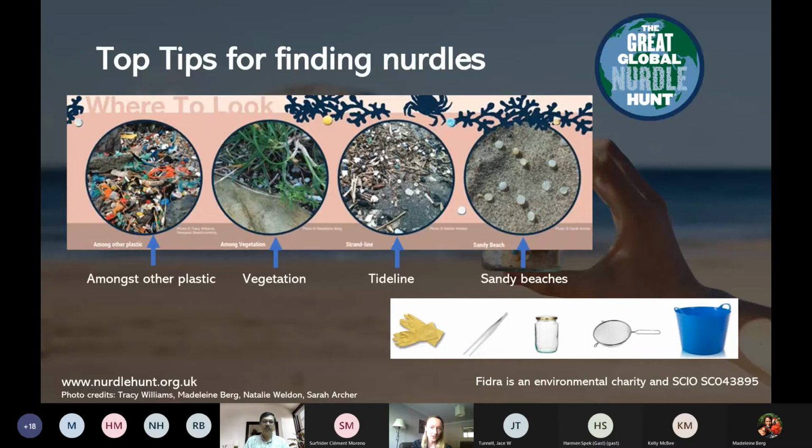Where to search for nurdles. So if you're new to nurdle hunting and haven't heard of nurdles before, you might be thinking, I've never spotted nurdles before on my beach. But if you look at our nurdle map, there are obviously a lot of places where nurdles have been found. You just need to know where to look because they can be quite hard to spot sometimes.